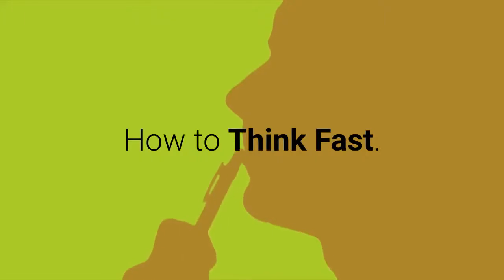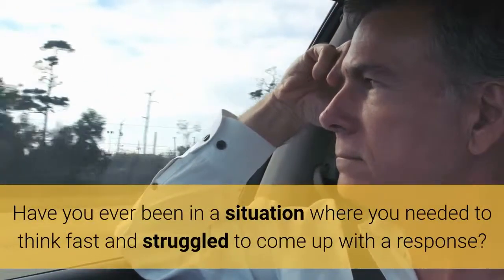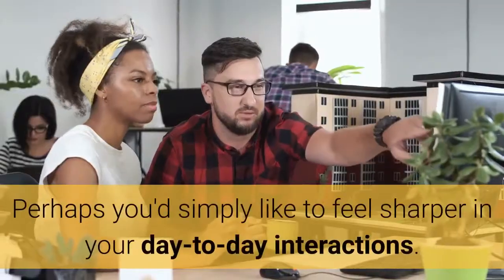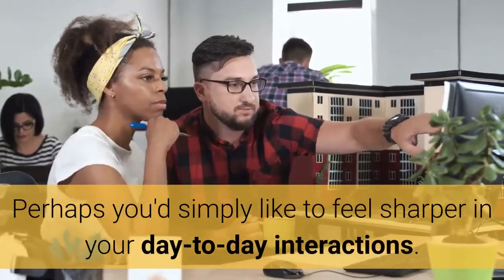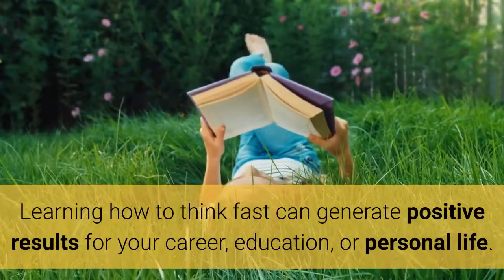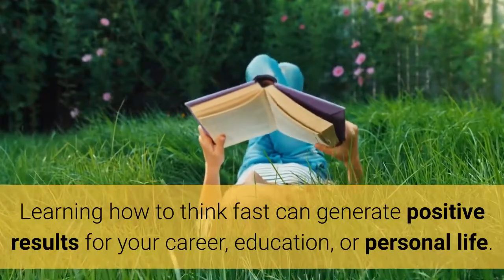How to think fast. Have you ever been in a situation where you needed to think fast and struggled to come up with a response? Perhaps you'd simply like to feel sharper in your day-to-day interactions. Learning how to think fast can generate positive results for your career, education, or personal life.